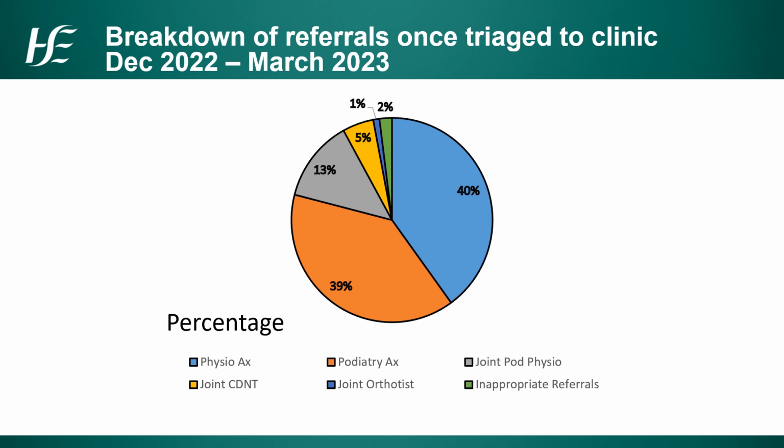So this is a breakdown of the referrals from 2022 to March 2023. Just a short snapshot, and we have a nice bit of physio back in because of our lovely Sandra. We have a lot of joint clinics between myself and Sandra, so that is at 13%, and that's a really good clinic because patients get a lot out of it. The joint CDNT clinics, that is myself generally going into the CASH services and working with my physio colleagues in children's disability teams, and the joint orthos clinic is about 1%.